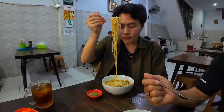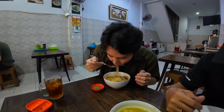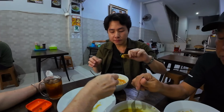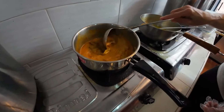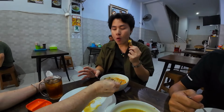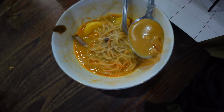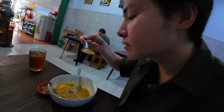You can smell the fried shallots here. This is so yummy. The chicken. Good. The soup is already seeped through. The chicken is very well seasoned. It's tender. The soup is very good. The heart of this curry is the soup. Look at these dried fried shallots.